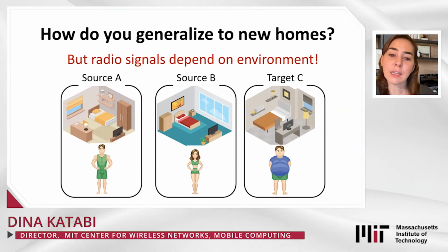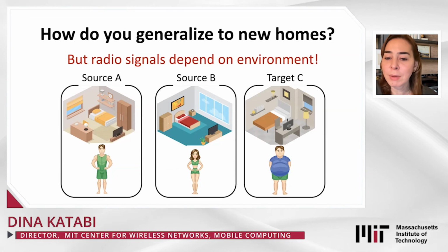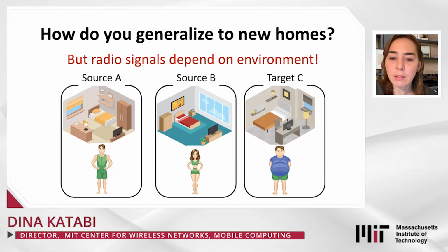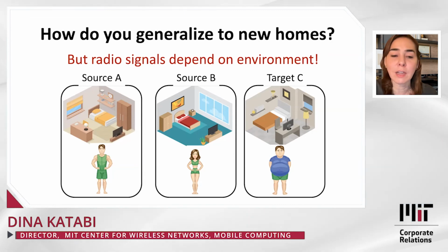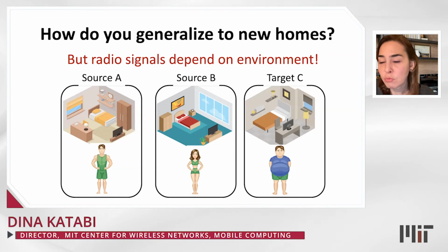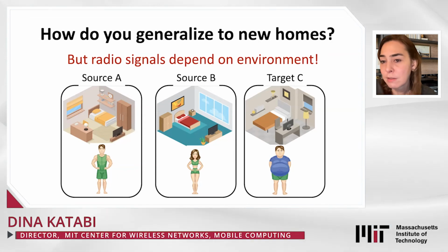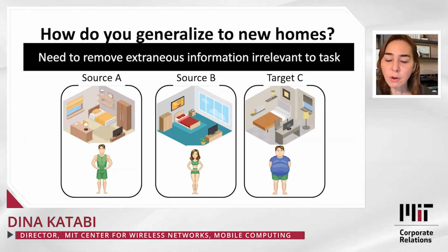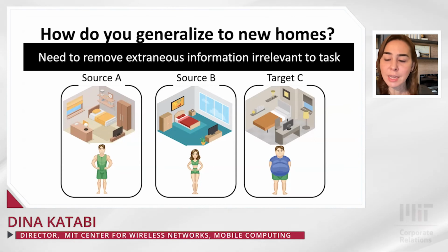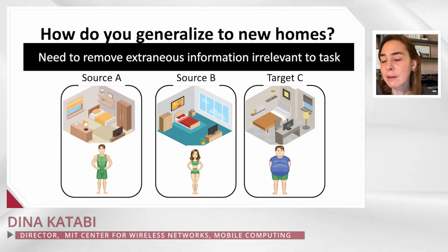So not only do they have information about the sleep of Alice and Bob and the movement of Alice and Bob, they also have information about how Alice's room looks, how Bob's room looks. So much information that has nothing to do with the task that you want this device to do. So what we want is to be able to generalize, which means that we want to remove all of this extraneous information that can be confusing when you take your device and your neural network to your home. And we want to leave only the relevant information.